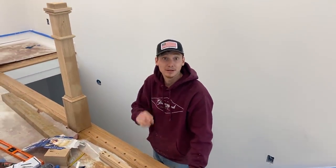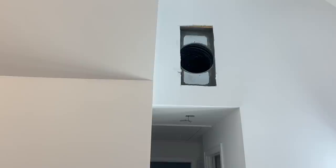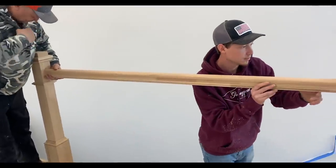Also, the HVAC guys came out here, measured all the vents up, all the openings and stuff like that, cut that little thing out right there, and they're actually going to be out here tomorrow and finish everything up, dude. Yes, sir. I can't wait. Things are coming together, but let's get this handrail or hand guard coming together. Let's get them all done.